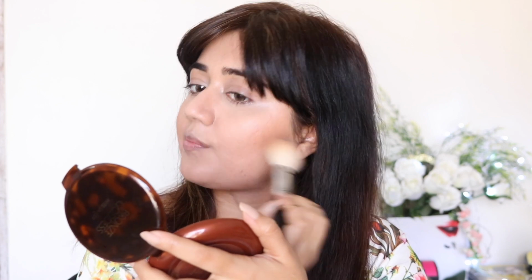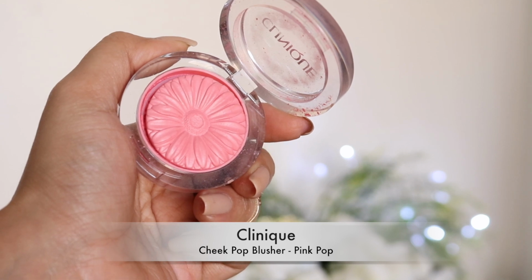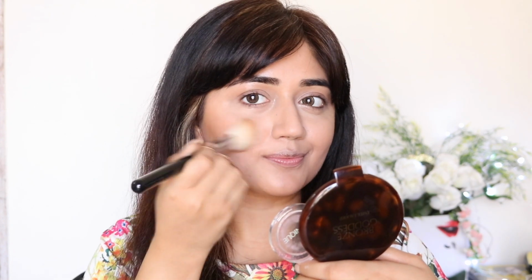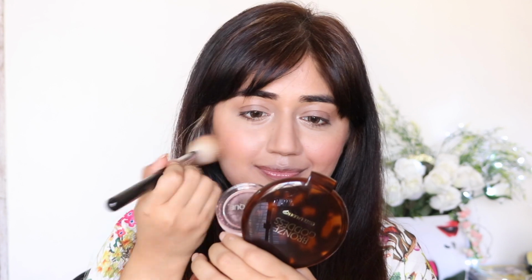So I'm using the Estee Lauder Bronze Goddess powder to just add a bit of warmth to my face, and then to add a nice healthy color to my cheeks, I'm using Pink Pop by Clinique, and I'm using this in the apples of my cheeks and just blending it upwards, making sure it's well blended with the bronzer that I applied in the previous step. The right shade of blush can really lift and brighten up your face, so go for a shade of pink that works for your skin tone.